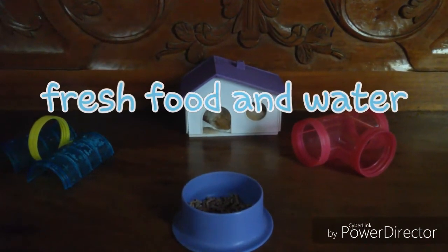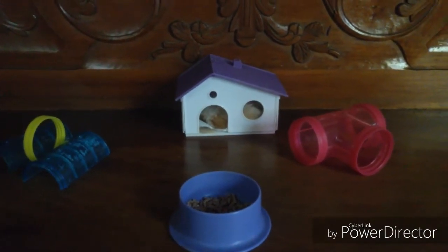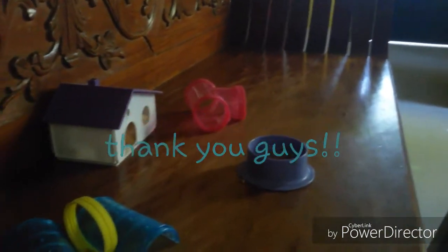The last thing your hamster needs is fresh food and water. It is always important that the hamster gets to eat and has a good diet, and always give them healthy veggies that are safe for them, and don't feed them unsafe food.